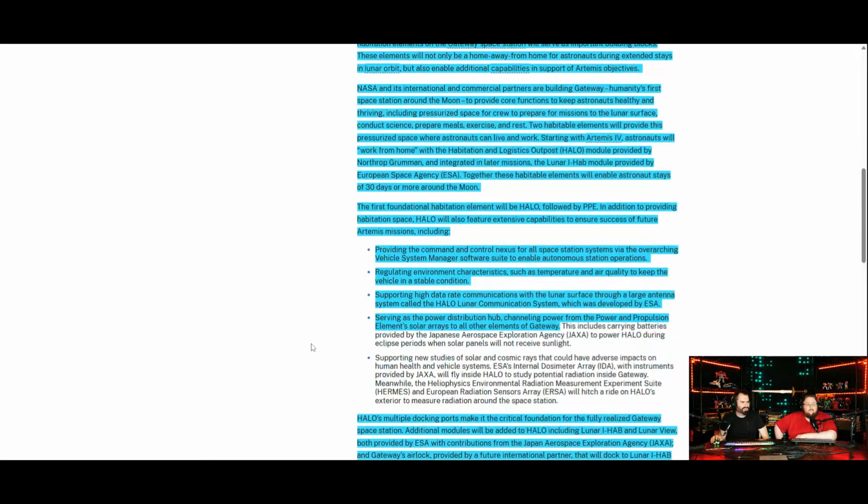The first foundational habitation element will be Halo, followed by PPE. What is that? What's the PPE? Oh, personal protection equipment. In addition to providing habitation space, Halo will also feature extensive capabilities to ensure success of future Artemis missions, including providing the command and control nexus for all space station systems via the overarching vehicle system manager software suite to enable autonomous station operations, regulating environment characteristics such as temperature and air quality to keep the vehicle in stable condition, data for telemetry, serving as a power distribution hub.